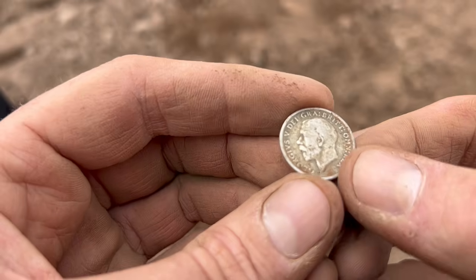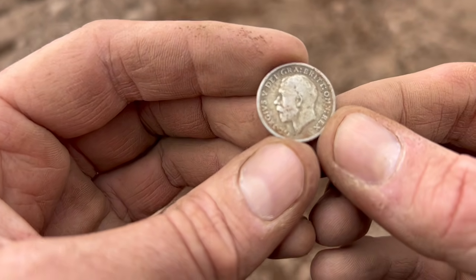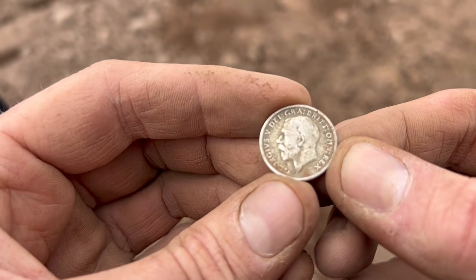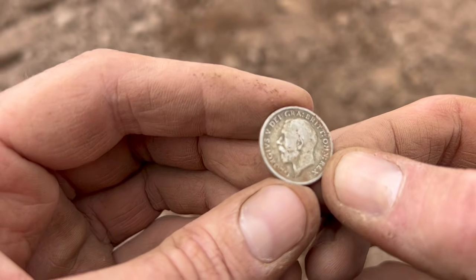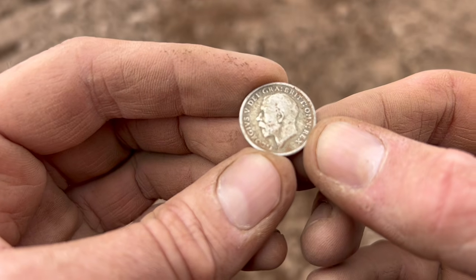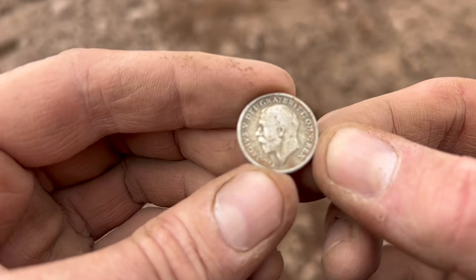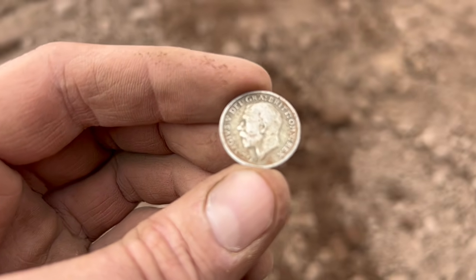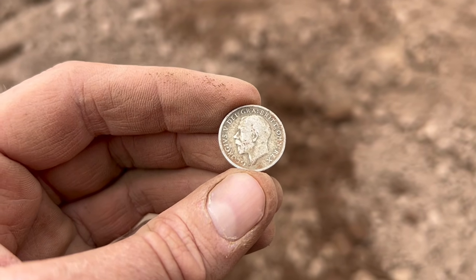So I think we've got certainly 3 or 4 generations of coinage. And what, 2 silvers I think now we've got. So that is a pretty good day by anyone's imagination. George V, he ruled from 1910 to 1936. His father was Edward VII, Dirty Bertie as he was also known. The Playboy Prince. Fantastic. What a day and what fantastic fields.